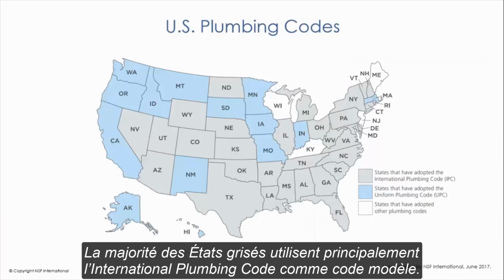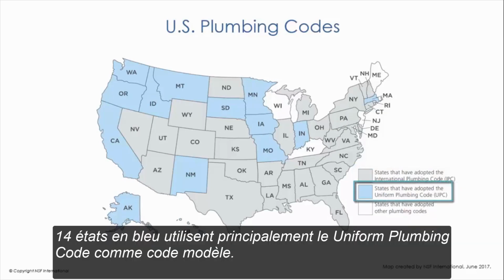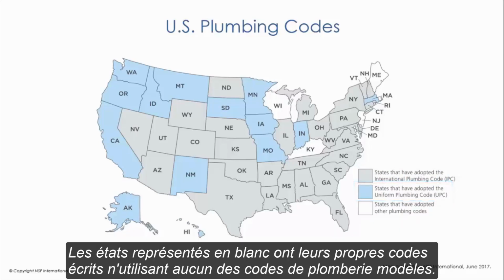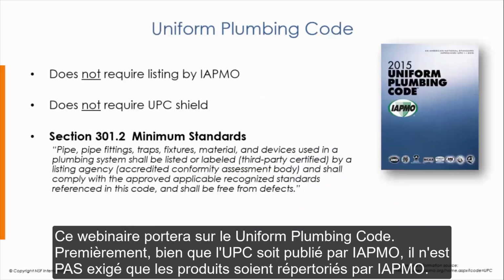A majority of the states, shaded in gray, primarily use the International Plumbing Code as their model. 14 states, shown primarily in blue, use the Uniform Plumbing Code as their model code. The states shown in white have their own state written codes, not using either of the model plumbing codes. This webinar will focus on the Uniform Plumbing Code.